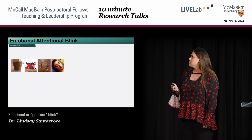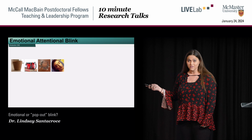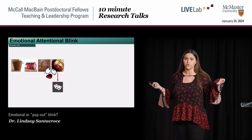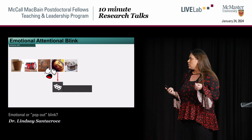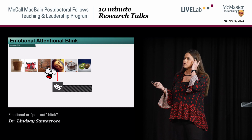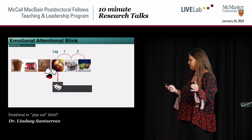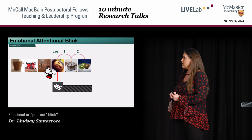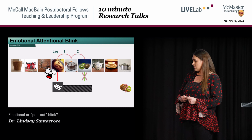So the idea is when you see the emotional image in the stream, even though it's task irrelevant, it'll capture your attention, forcing you to select it as if it were an important item, and then your brain takes the time to process it. So if the target appears shortly after the emotional distractor, so here this is lag 2, when the target is 2 spots away from the emotional distractor, you're still busy processing the distractor, so then you're unable to select and process the target and are left wondering what you saw.